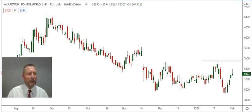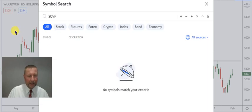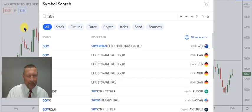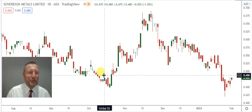Let's have a look at Southern Food. See if we can get it there. Where does it hide now? Sorry, that's why I cannot find it. It is Sovereign Metals, and that is from Fred.